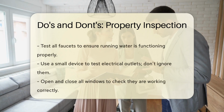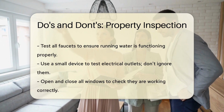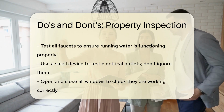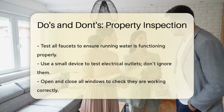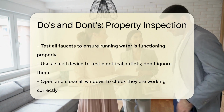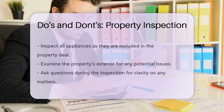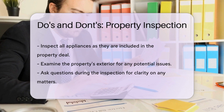Do bring a notepad to jot down notes. Your future self will thank you. Always test the faucets. Running water is a must-check item. Don't ignore the electrical outlets. Bring a small device to test them. Do open and close all windows. They should be functioning well. Don't overlook the appliances. They are part of the deal.